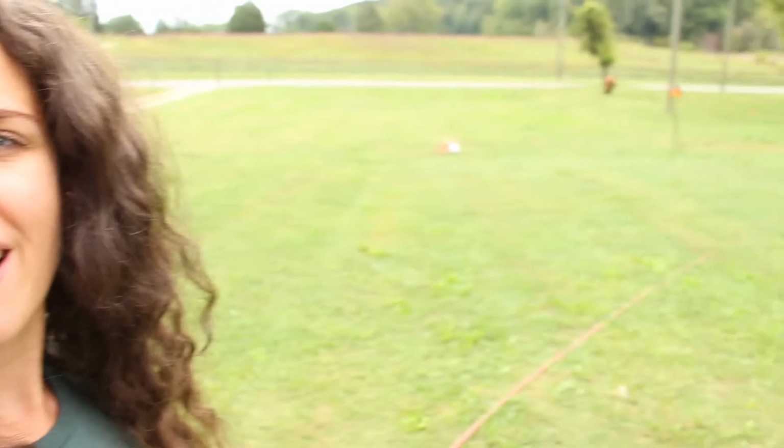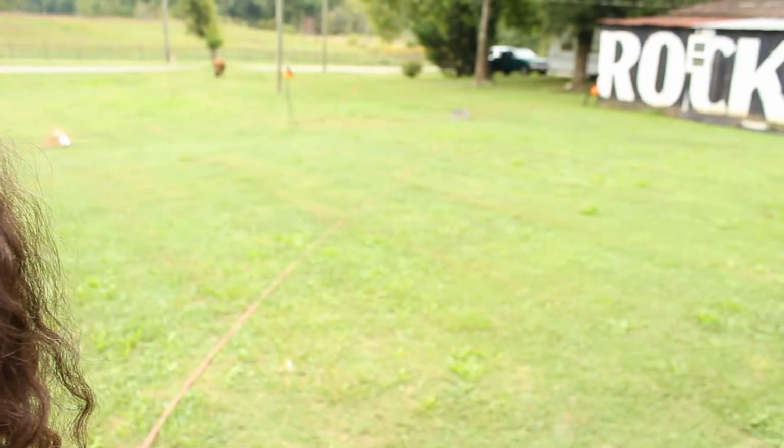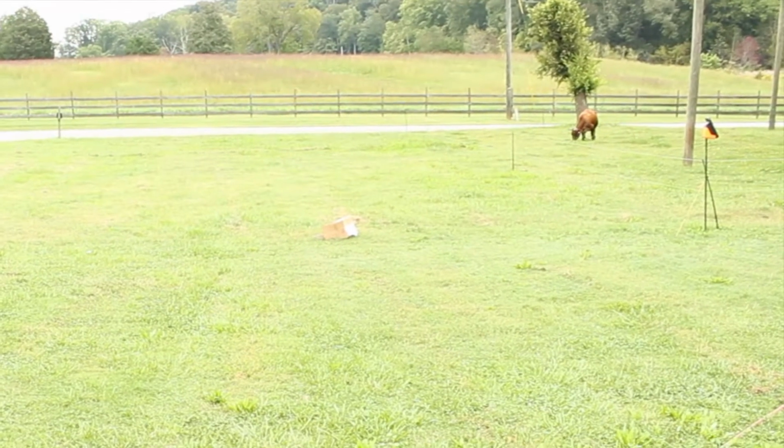I thought that today I would show you what we are planning to do with Beulah, our mini Jersey. She's out there somewhere. Where are you, Beulah? There she is. What we are planning to do with the space that we have after she calves.